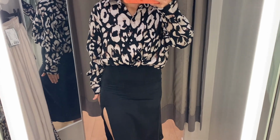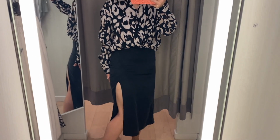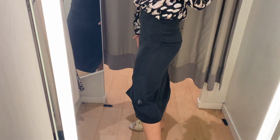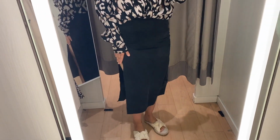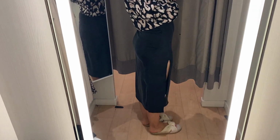Now, this was kind of a disaster in my opinion. This skirt could not handle my hips and they do not lie. So it was a bummer because it is so soft and lovely in quality, but yeah, way too tight.